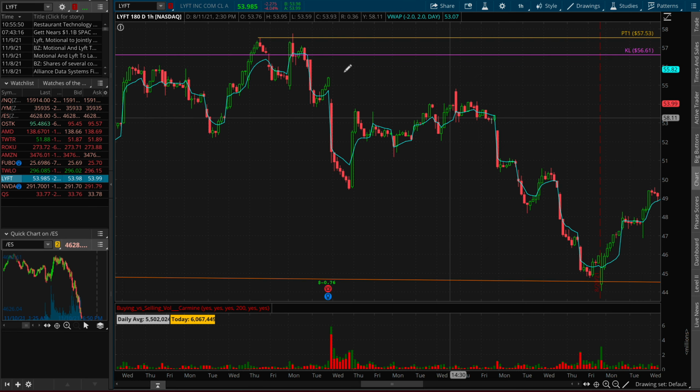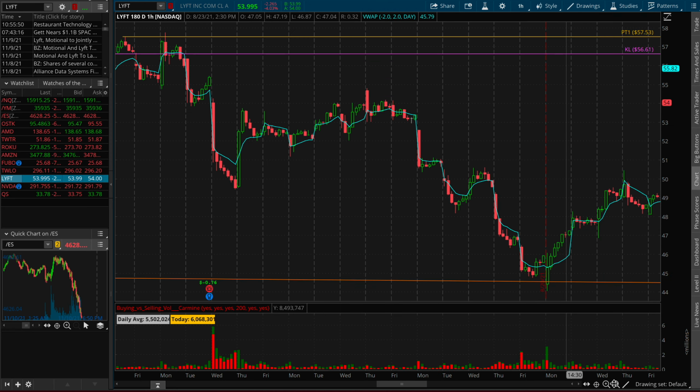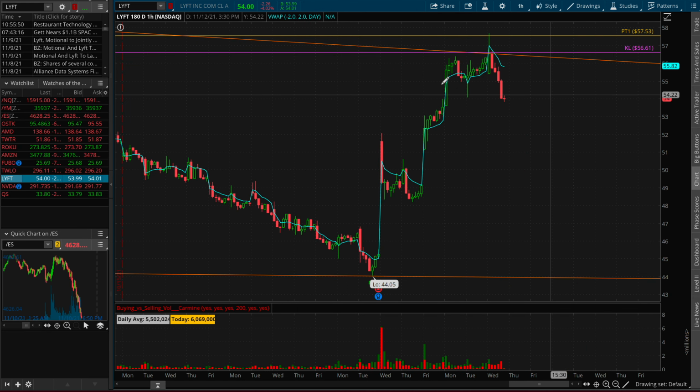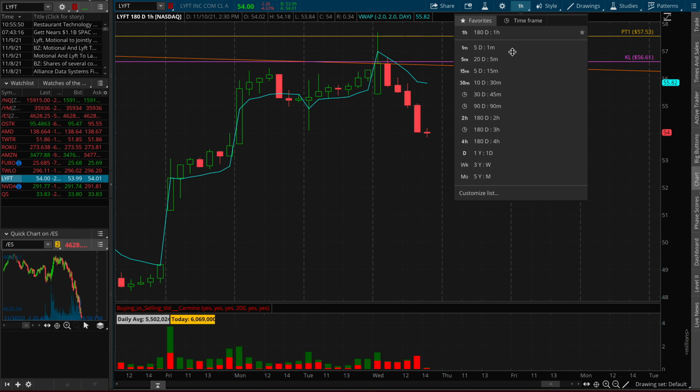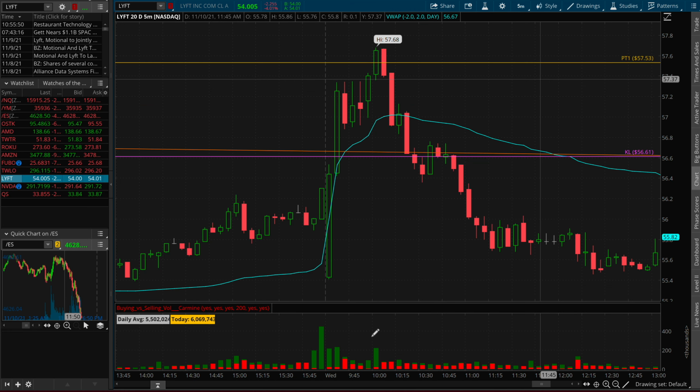We did have 1 hour supply here, which was something to take note of, but not too concerned about it just because it's not the strongest. But it did create quite a bit of a reaction, so it was definitely something to consider. Entering at 56, the whole number, was also an option, just not the best or the highest quality. So that's why I like 56.6. And you can see that we just obliterated through this 1 hour supply, which was around about this 56.8 area.